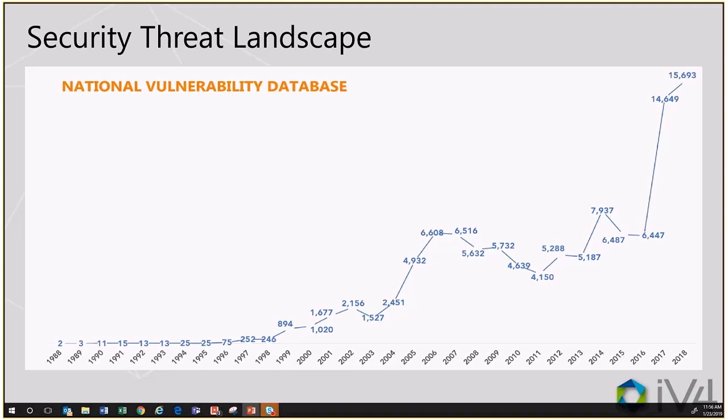So I wanted to show you this just to show you why it's happening. This is the National Vulnerability Database that NIST maintains, and it goes back to 1988, where you can see there were 2 vulnerabilities in the database. And in 1989, there were 3, so it was a 50% growth, massive.